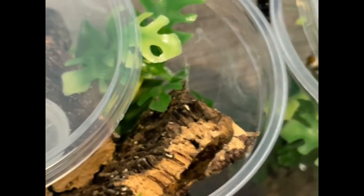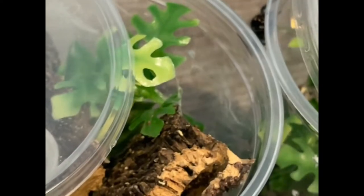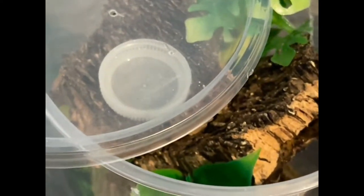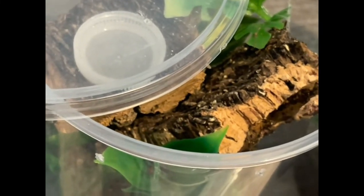And then just a cork bark branch of some sort for them to climb on and anchor their web into. And then a couple of plastic leaves or vines to serve as additional anchor points. And of course, your little itty bitty water dish, which all I did was use a water bottle cap. And then you can either anchor or glue it up somewhere high.